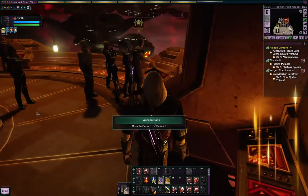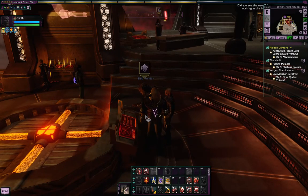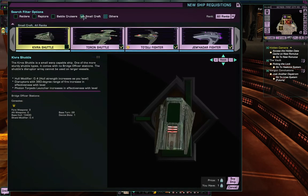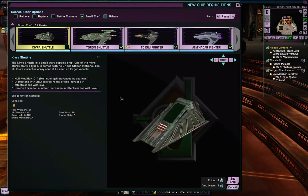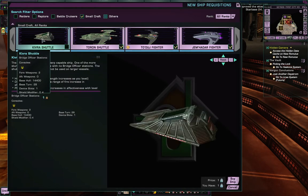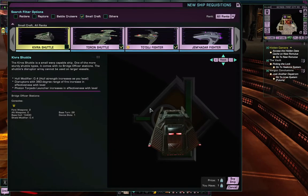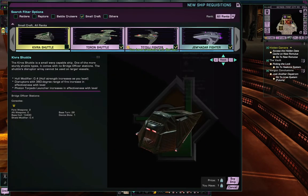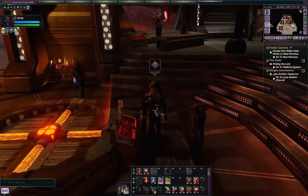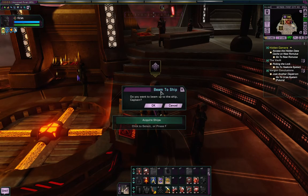So pretty much when you talk to her, you'll have to go to this fella here. Acquire ships. Get a new starship. You want to get rid of all of these and just go to small craft and just claim one of these. I think this is your basic Klingon shuttle that you start off with. I know that one. Okay, so I've got that. Get that. Done. Give it a second, it will... no, it won't actually. What's this? Okay. Before I waste time, let's just get out of here.